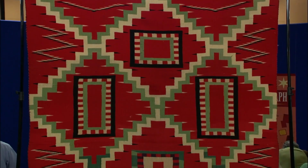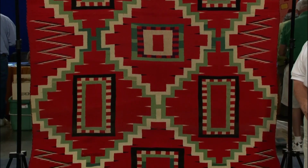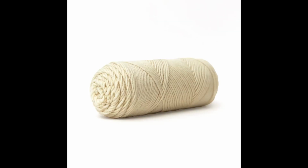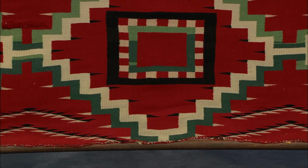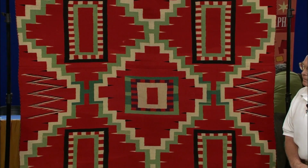A Navajo weaving from the early 1880s was handed down to the guest from a great-grandmother in California. This piece was woven with Germantown yarns, which were commercially spun and dyed. These yarns became available to the Navajo with the advent of railroads. Created specifically for the tourist market, it still maintains high craftsmanship.